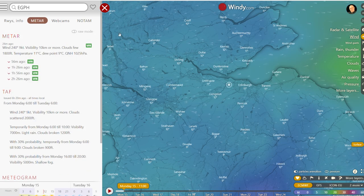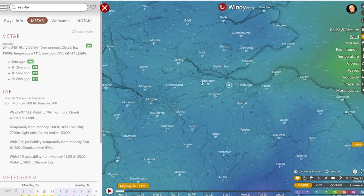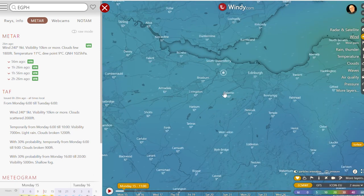Now, looking at windy.com for Edinburgh. Here's Edinburgh right here. And the wind is blowing in a different direction to what it is down in London. Here, the wind is 240 degrees, 9 knots. Visibility is clear though, VFR. QNH is 1025.